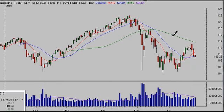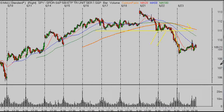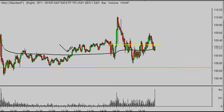So we've got a bunch of mixed messages really across all these different time frames. Intermediate term, though, I think we have to look at the declining 5-day moving average and say that as long as we're below that declining 5-day moving average, any long side trades should be kept to a day trade only. And in my mind, they should only be done while the S&P 500 is above a daily volume weighted average price, and in particular when that volume weighted average price is advancing.